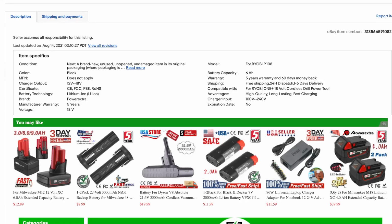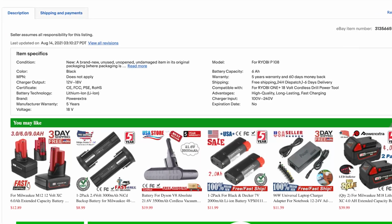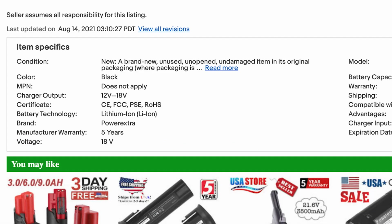Tip number 4, item specifics. In one of the latest updates on eBay, they started to put more serious emphasis on item specifics. In the item specifics, you can find the dimension, the color, brand, serial number, and even sometimes more in-depth details about the product itself. Check out this example. The more item specifics you add on the product, the more your listing will be promoted organically.